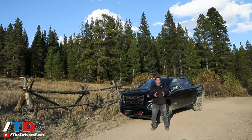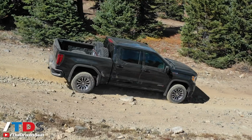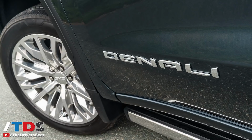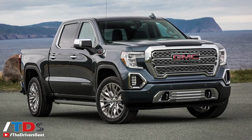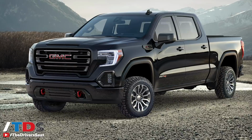Last month we were in Wyoming to launch the all-new Silverado, and now we are in Breckenridge, Colorado with the all-new Sierra, which is the sibling pickup truck to the Silverado. As you may or may not know, GMC has been using the Denali nameplate, which accounts for about 40% of sales. This is their upscale, more premium line of pickup trucks and SUVs. Now they're introducing the all-new AT4, which replaces the outgoing All Terrain lineup.